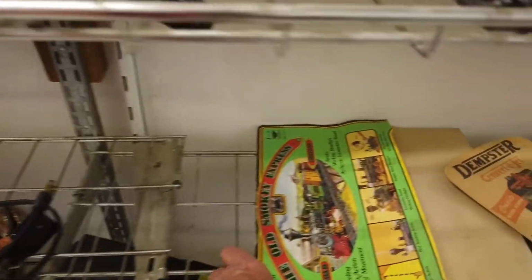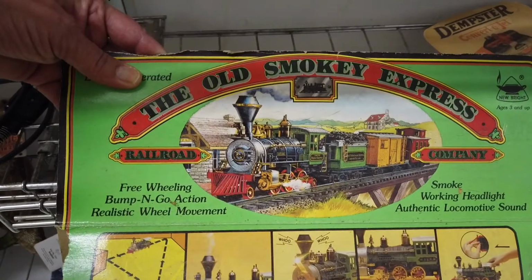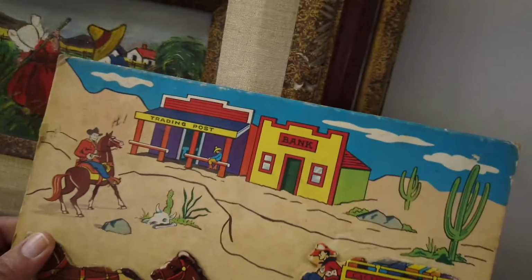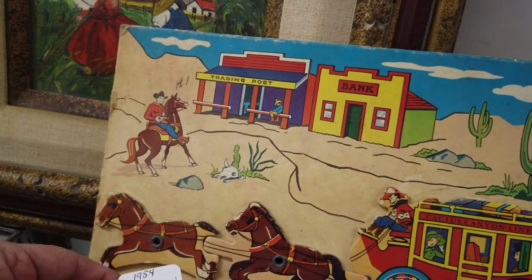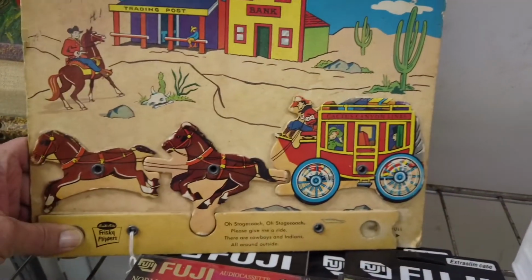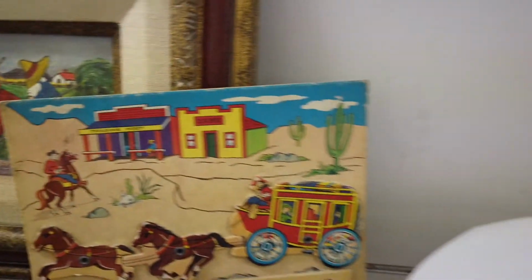Oh, it's just like a box. This is kind of neat. What is it? Frisky Flippers. I don't know. Oh, move it back and forth. I guess an old toy. Kind of neat.